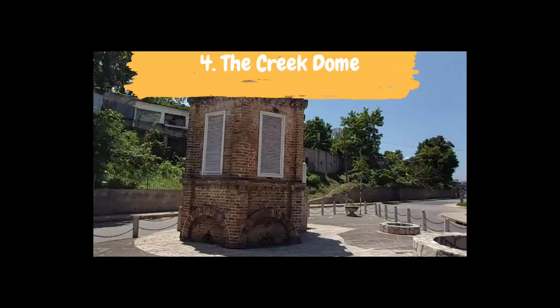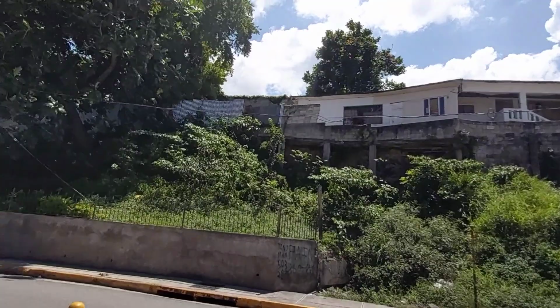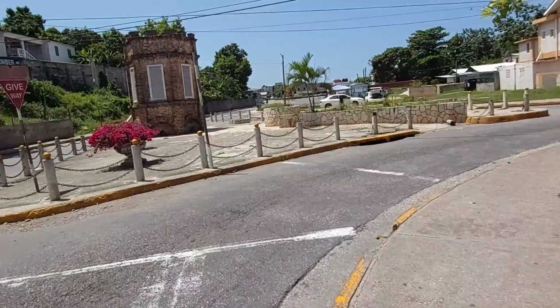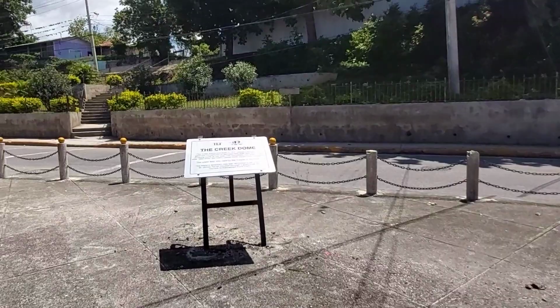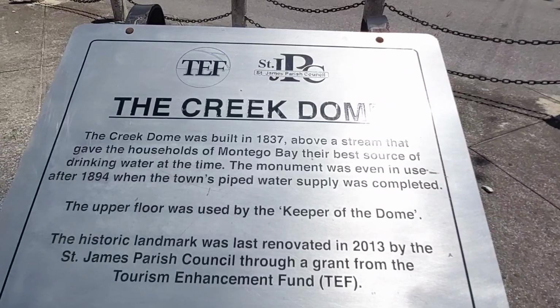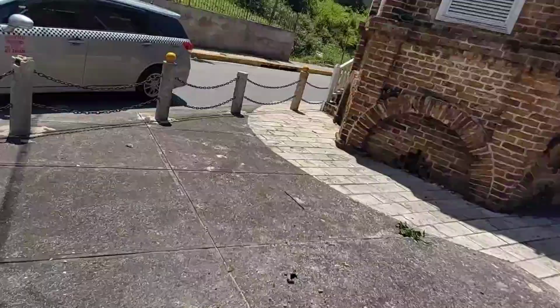Number 4. The Creek Dome. The Creek Dome, located at the corner of Creek and Dome Street, was erected in 1837 to protect the mouth of the creek, which at that time was their best source of fresh water. The room at the top of the structure was the home of the gatekeeper, who would collect payment from villagers who came for water. In 1894, piped water was introduced and there was decreased usage of the dome. It has since been closed for service.